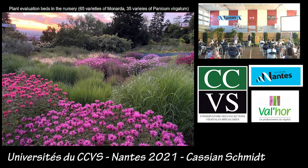Testing field or trial fields of Monarda. So every year we have a group where we collaborate. We have 14 test gardens in Germany, and we collaborate. We usually have 4 to 5 different assortments, and we test these assortments for 3 years to find out the best varieties which will grow in the whole of Germany, France, Switzerland, Austria, which are really facing the new conditions of the climate change.